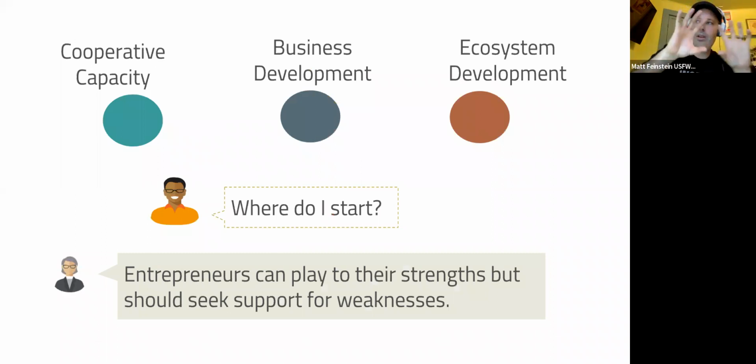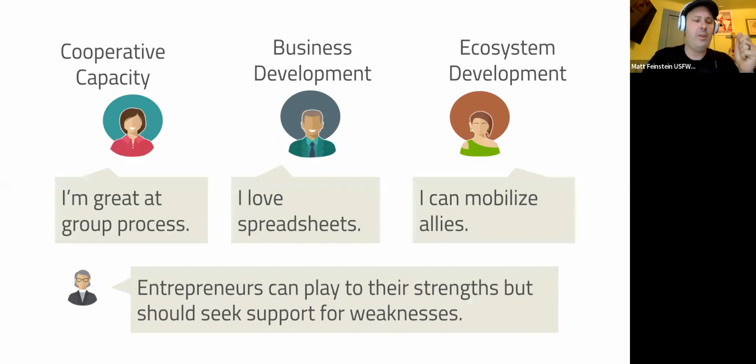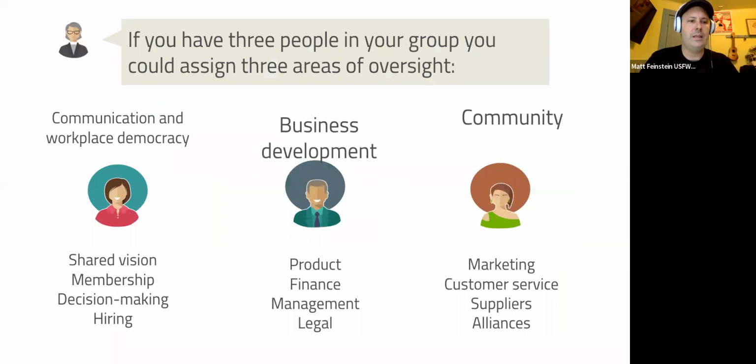But you may want to think about this way of organizing: where are your strengths, where do you have collective weaknesses and need to learn all together around something, right? Maybe you're the one good at group processes and you want to take on this co-op capacity arena. Maybe someone loves spreadsheets and has started a business, so they're in the second, business development. And maybe that networker, right? That's mobilizing the allies, and they can hold that down. Or you have two people in each of these, if you have a larger team. So, think about the way of organizing it. This is just one more way to break it down, right?